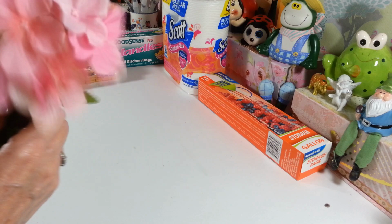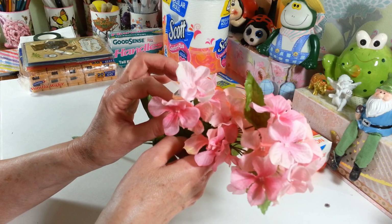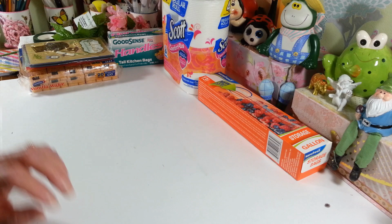Anyway, I grabbed another one of these hydrangeas. Every time I go, I swear they have one thing for me. I wanted to grab a bunch more of these because I used a lot of these in some DIYs that I just did recently. And this was the only bunch, of course. I dug through all of them. They have three different sections there that had flowers, and this was the only hydrangea. Well, the only pink one. They did have them in other colors that I didn't need.